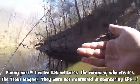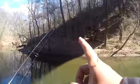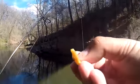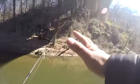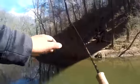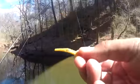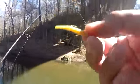I've been running an inline spinner over here, no bites whatsoever. We did catch one fish, but it's been on fire on the little trout magnet. So once again, I would like to thank my friend Juan for showing me the ropes, the legendary master of the trout magnet. He passed me his legacy, I'm passing you guys the legacy. Do me a favor and go get some of these, all right? You will land some fish, guys.